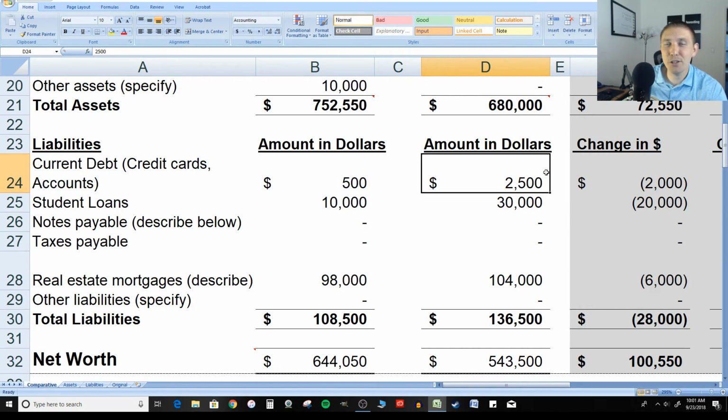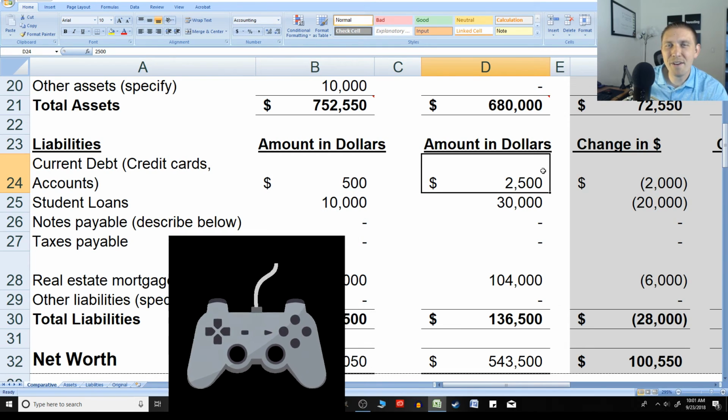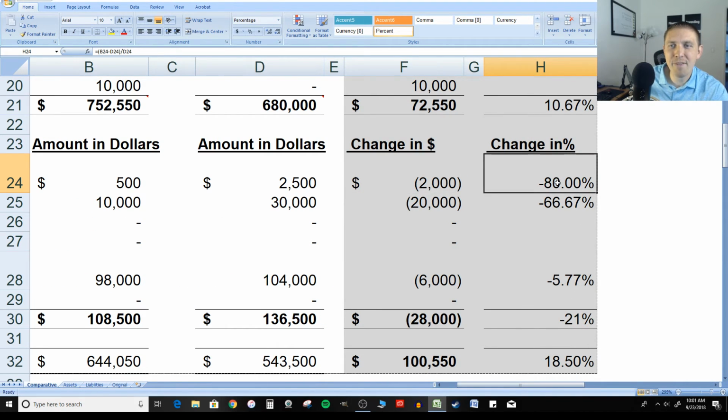and it also shows the change in Chipper's liabilities. So for credit cards, for example, which is in the liability section, in 2017, Chipper was spending a lot of money on all those hot video games, and so he had rung up $2,500 in credit card debt. But now in 2018, we can see he's paid that down to $500. So that's why the change is negative here. It's a decrease of $2,000 and an overall decrease in Chipper's credit card debt of 80%.